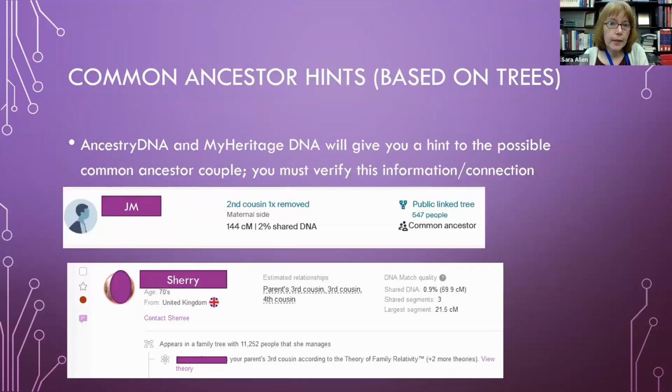So 2 of the DNA testing companies are going to give you a hint about how you might be related to your match. On your match page, the first example is from Ancestry. The second one is from MyHeritage. JM here, it says common ancestor over on the right under public link tree. So this is telling me that JM and I have a common ancestor that's in both of our trees. And so the company Ancestry is alerting me that this might be how I'm related to JM, and this is why I'm sharing DNA with him.